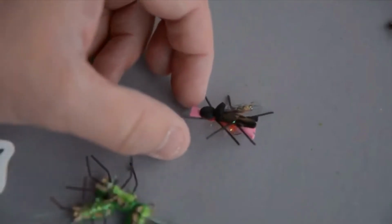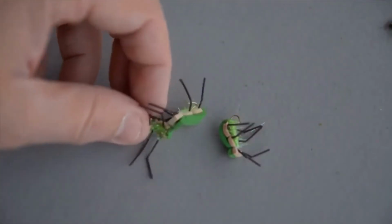So that's my third. A foam-only beetle is probably one of my more efficient summertime patterns. I tie them elongated a little bit so that it's kind of like a small grasshopper. So I probably catch fish thinking it's a grasshopper, terrestrial, whatever. Even sometimes probably a small actual fly. But regardless, it is a great pattern. It's almost like a mini grasshopper meets foam ant.